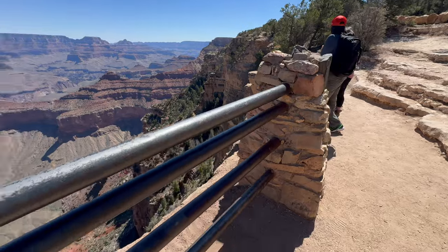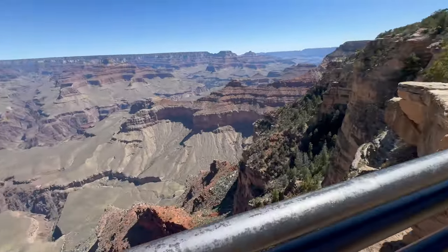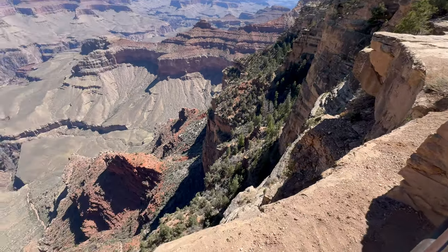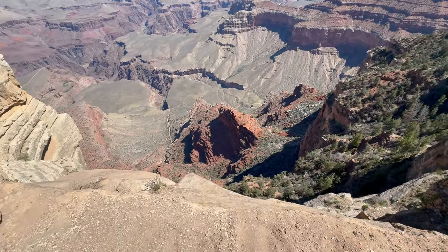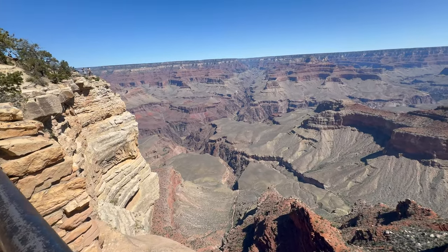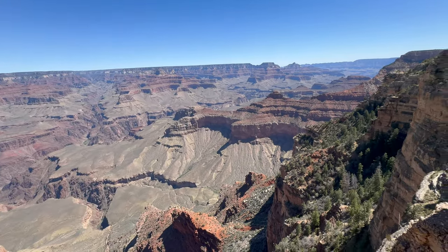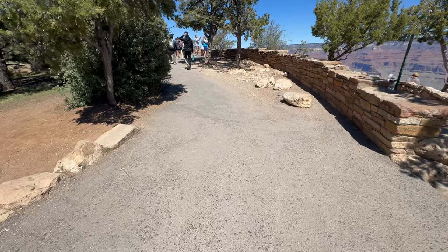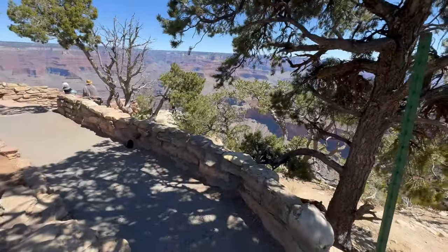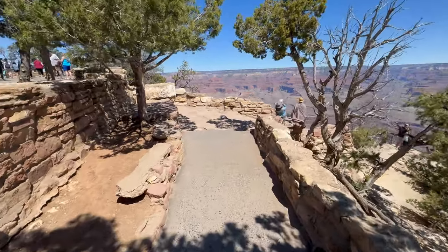So they've got these little rails here for you to lean up against, but keep an eye on your children because right over there, there's no rail. That is incredible. And up to a second point of view, and again, this rim is all wheelchair accessible. Some of the lookout points aren't, but the rim itself is.